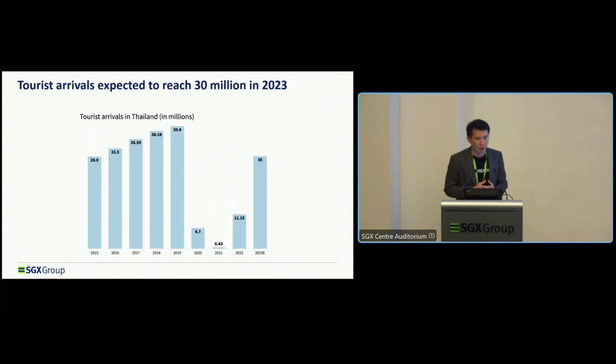So what is the outlook like for tourist arrivals into Thailand this year? Okay, if you are in Singapore, you have seen that there has been a very strong pickup in your tourist arrivals. If you were having dinner at Lau Pa Sat just now, you would have realized that most of the people eating there are actually tourists. You also see that same phenomenon in Thailand.